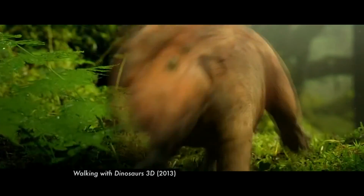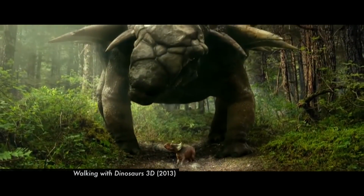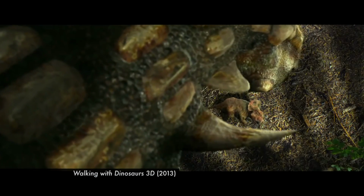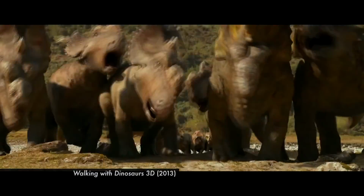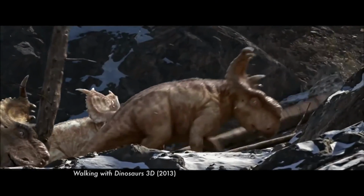The producers of Walking with Dinosaurs promise a so real you'll believe you are there experience. In this case, there is a landmass we now call Alaska, where these beasts roamed 70 million years ago.